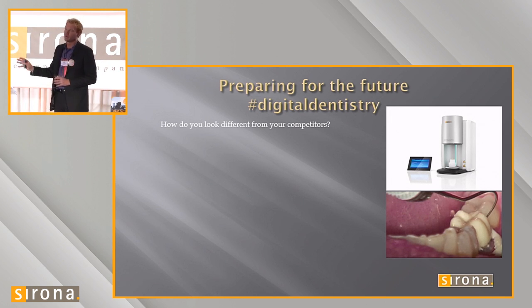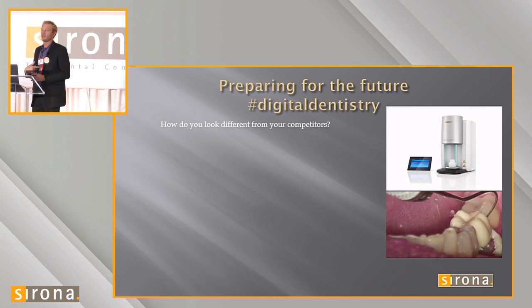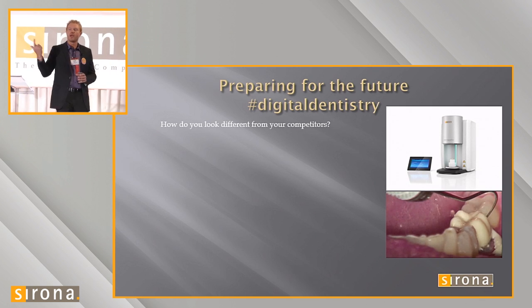A crown is a crown is a crown. We all think our crown's the best. I think I make the best Emax crown in the room, right? I bet you all do. We think like that. It's a little piece of art. It's just the way it is. So how do you look different? When we compare my lab professional to competitor XYZ, well, yeah, he can do the Emax.